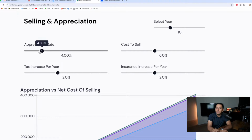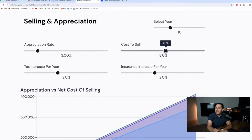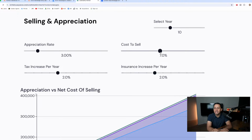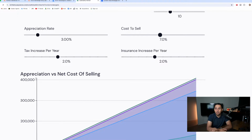Well, in 10 years, let's just say every single year, the home appreciates, goes up in value about 3% every year. And in 10 years, let's just say it costs us 7% to sell this house. This factors in realtor commissions, title work, maybe some updating. We're factoring in as much as we can on how much it's going to cost us to sell this house at the end of the rainbow.